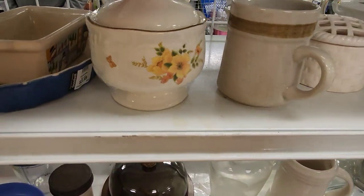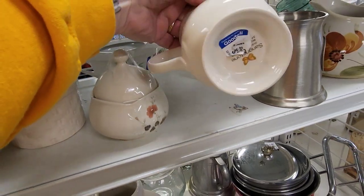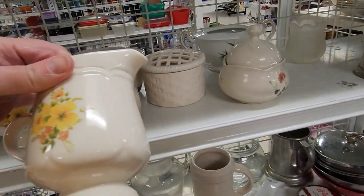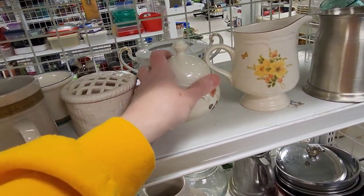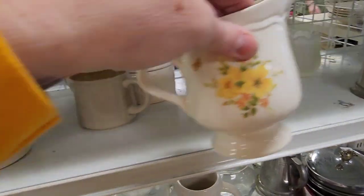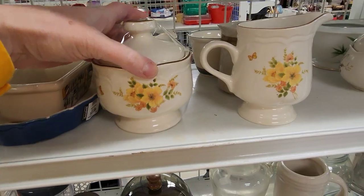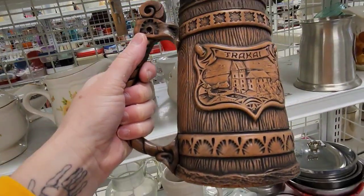Let's see. Oh, up here, they have this cute little creamer and sugar set. And there's the creamer. And it said Sango Stone. And it is the butterfly pattern. And I always love it. And then there was another piece. I think that was Mikasa, if I remember. And then I had picked that up earlier in the other video. But I thought this was a nice little set. And you know how I like to pick up matching creamers and sugars. But I looked up sold prices on eBay, and it wasn't going for a huge amount, so I left that there.